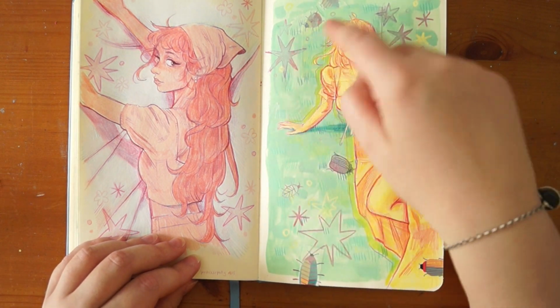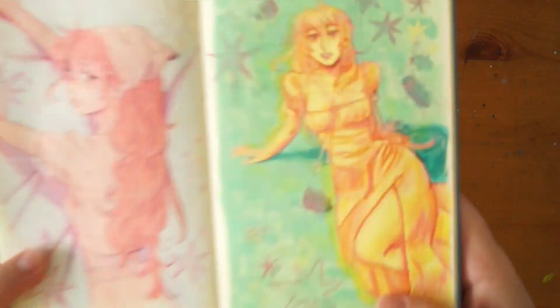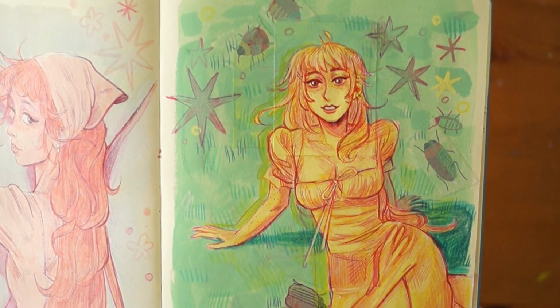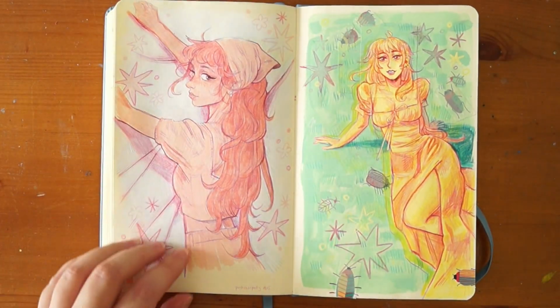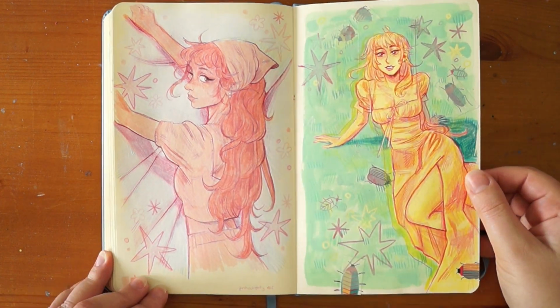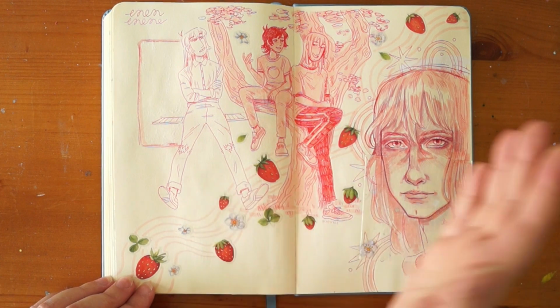All the little bugs in it are actually from a washi tape that I have. But I'm not 100% on it. Her face is a bit weird, but I still really like how these two pages look together. This page is also a bit of a mess.